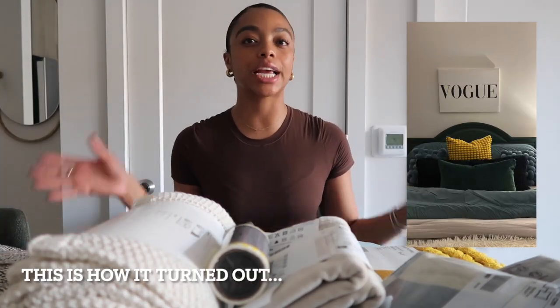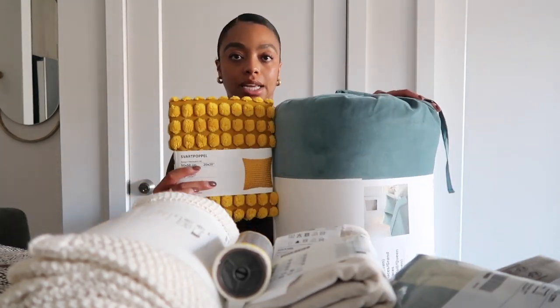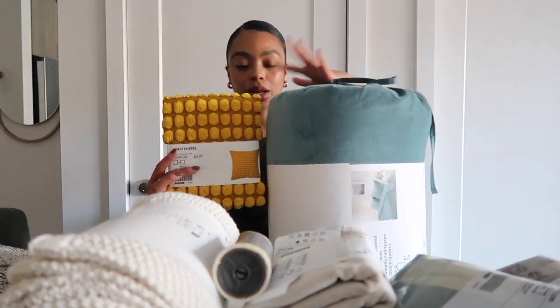And so I think it's gonna go really well with my forest green colored headboard and the Vogue picture on top. And then I'm gonna layer it with my current comforter, which is that tan color, if you remember from the previous video. So I think it's gonna go really, really well together. And I think that the colors work well together too, if you can see here. So this is kind of the vibe that I'm gonna be giving with my bed. So I'll keep you posted on how it looks.